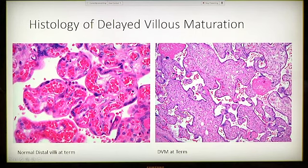Histologically, this is what a term villus should look like. It's maximized for gas exchange, right? Just like in the lung, you've got this really thin membrane between the place where you're supposed to be exchanging everything. So the capillary and the syncytial trophoblast, this should be very thin, no nuclei in the way, no stroma in the way, so they're ready to go, right?